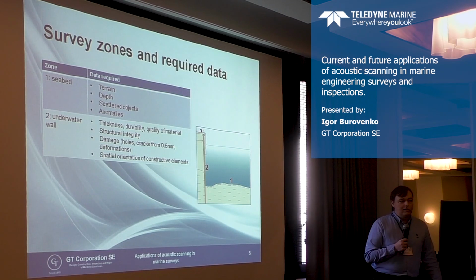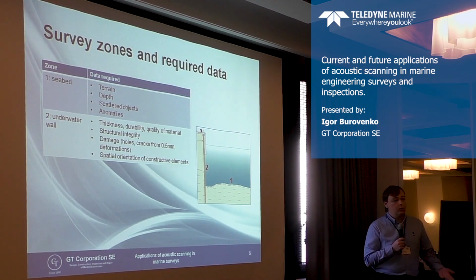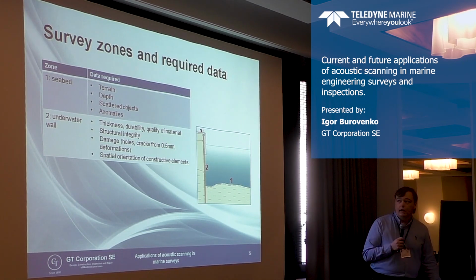Also for the underwater wall, we need to provide the spatial orientation of the constructive elements. In case it is a wall, we need to prove it is vertical. In case it's some horizontal bearing structures, we need to prove their horizontality. So it's about angles and orientation in space.